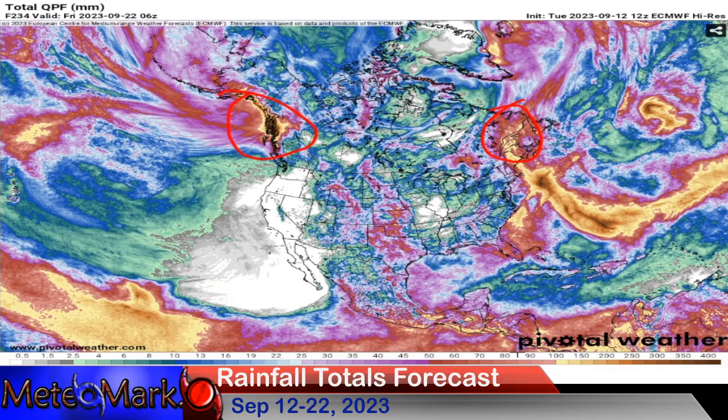That's actually getting upwards of 150 millimeters. That's 4 to 8 inches of rainfall. Here into parts of southern Ontario and Quebec, you're getting anywhere from 60 to 90 millimeters. That is about 3.5 inches of rainfall. This is all the way through September 22nd.